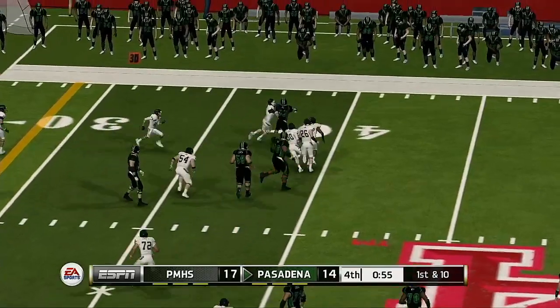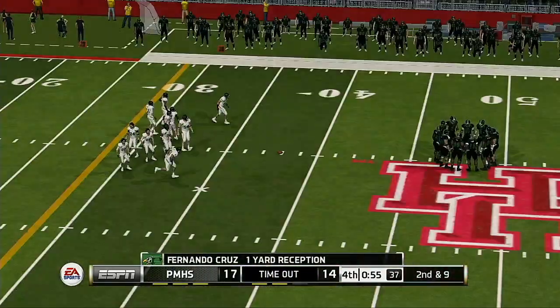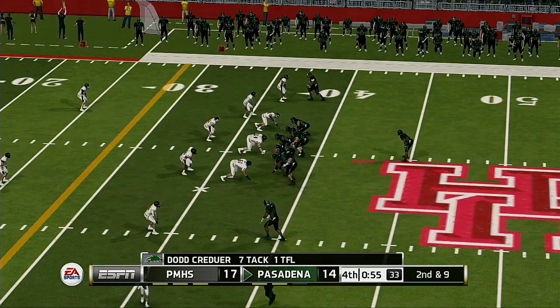Quick throw, and he's got the halfback again. And he's taken down at the 38. That play was going nowhere. Yeah, give a lot of credit to the defense here, recognizing pass and swarming to the receiver.